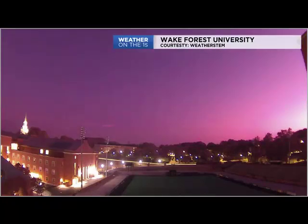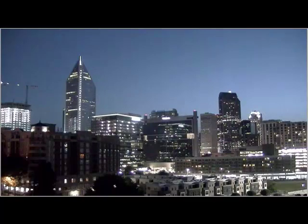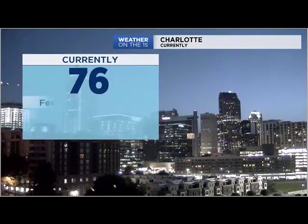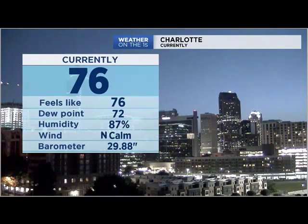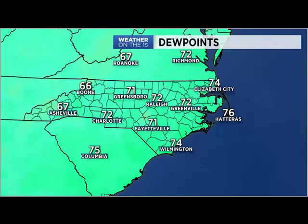All right, there you go. That is a look at Wake Forest University as we await sunrise during the 5 a.m. hour. The temperature very warm, 77 in Winston-Salem this morning. And there's the Dowd YMCA camera looking at uptown Charlotte, clear and mild. The temperature 76 in the Queen City on this early Wednesday morning. It's 76 in Fayetteville, 78 in Wilmington, 80 in Cape Hatteras, and 78 down in Columbia. Muggy, too. Dew point temperatures in many, many spots in the 70s this morning.